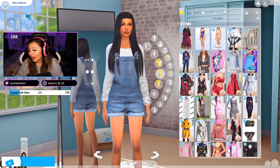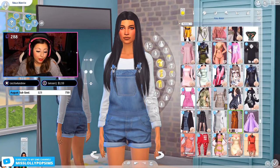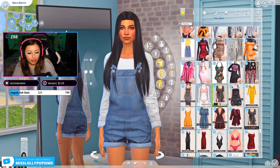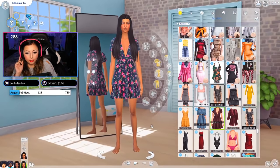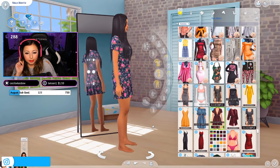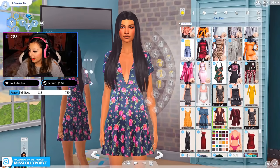But since her hair is dark, the eyes would pop. That is true. Let me try her with the dark eyes, and let me try her with the green eyes, and then we'll decide which one we prefer. Okay, this one's quite nice. I quite like that. She did used to live in Sulani, so it kind of makes sense, like a summery style. I think that's quite nice.